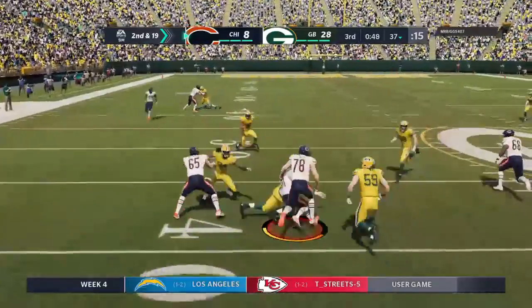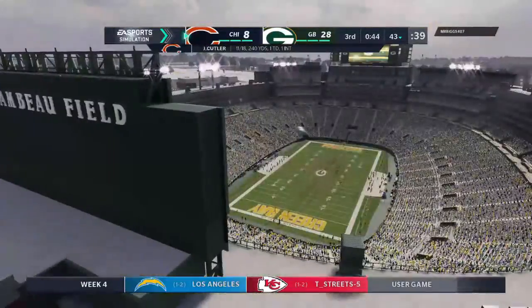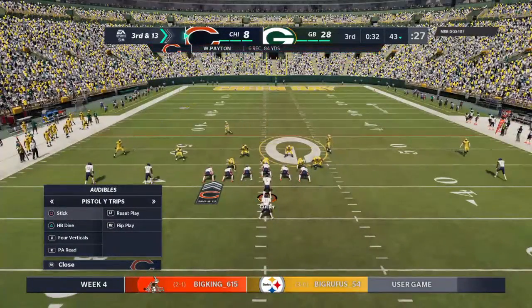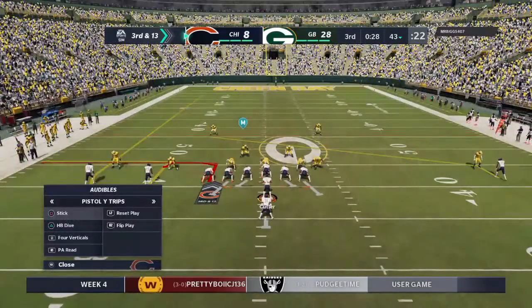Now left side on the swing pass. Give him 5 on the screen play, and that'll set up a third down. To number 31. A 5-yard pickup on the play. And it's third down.